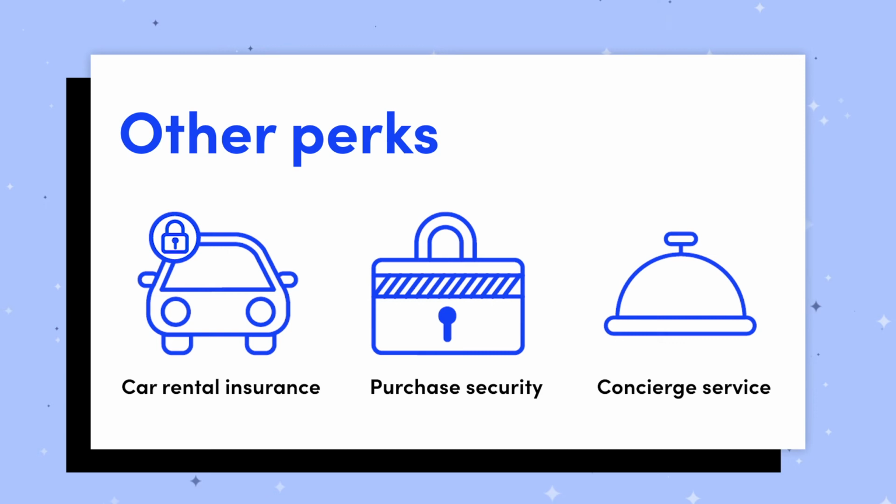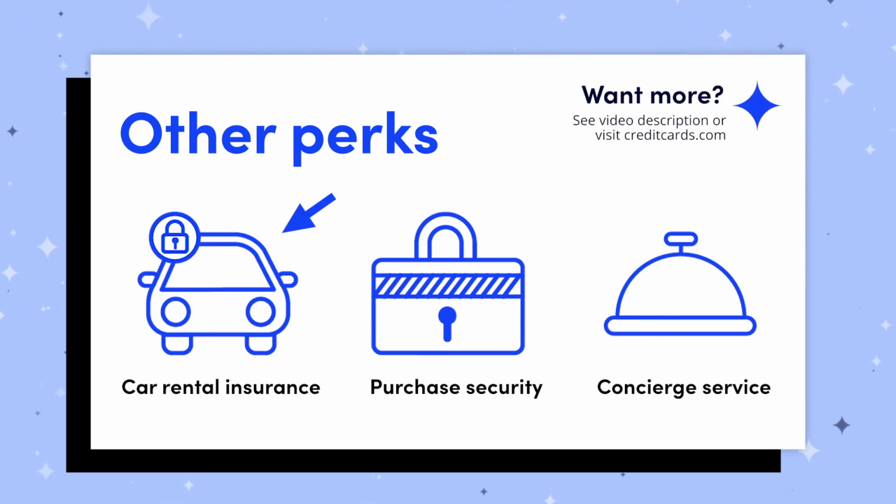Now, the last thing I want to mention is that this card does have a pretty impressive list of additional perks, like added insurance items, some consumer protections. I won't go through a full list here, but we do have a lot more information in our full review. But that's it for the video, just a very quick overview of the card.